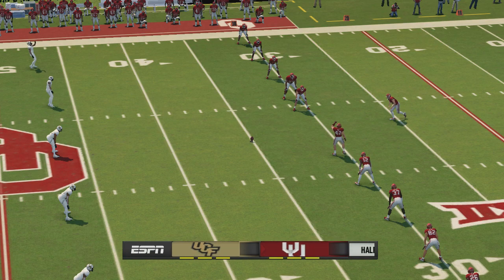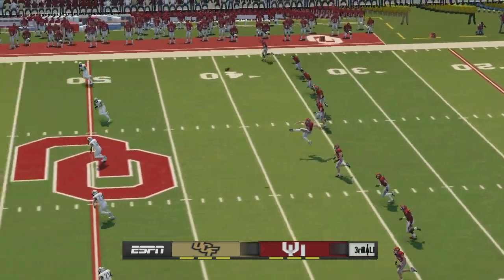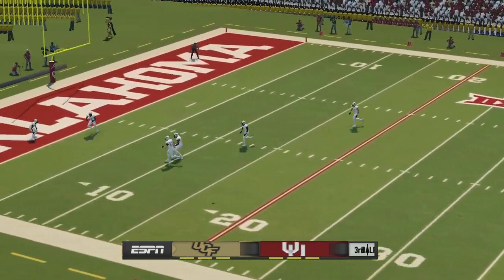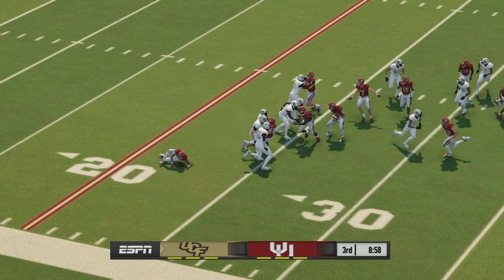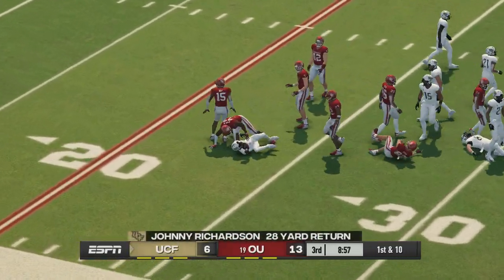And we welcome you back to the action here, just about set for the second half. He really got a hold of that kick. He's to the 20. He's tackled at the 26.